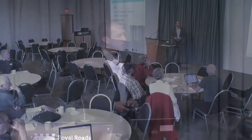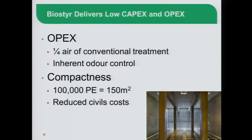So that's the process. The benefits of the process in summary: very energy efficient. I've said that a few times now. A quarter of the air of conventional activated sludge. And aeration is the biggest single energy consumer at most plants, therefore very energy efficient, very cost efficient over the long term. Life cycle costs, very cheap. And that treated water on top gives you inherent odor control.